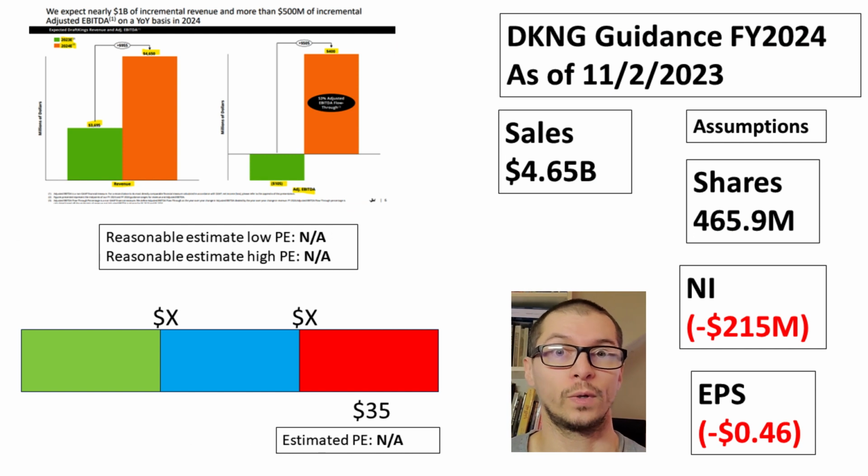Now looking at management's 2024 guidance, they have provided the following projections for its fiscal year end December 31st, 2024. Revenue to be roughly $4.65 billion and an adjusted EBITDA of $400 million. Again, through some digging of my own, I'm estimating if we undo management's adjustments, the company will end the year with roughly negative $215 million in net income. This figure divided by the presumed shares outstanding will improve to a negative 46 cents earnings per share. Similar to our previous slides covering earnings per share, because it is a negative value, we are unable to calculate a fair value range based on this metric.